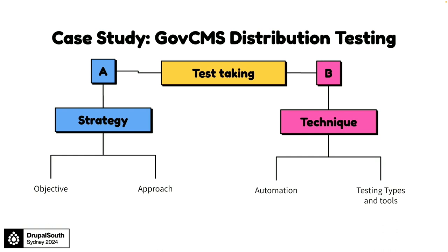All right, cool. So one of the things that we're looking at, and this is a case study of how we do distribution testing and the methodologies that we use internally to validate all of the stuff that we're doing for GovCMS from the distribution layer, to make sure that it meets our quality before it goes out and is deployed to your SaaS site.